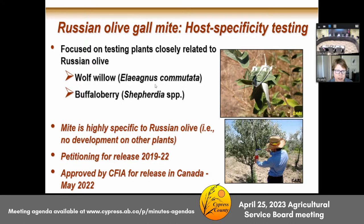So what they found out after years of testing, like this started in the late 1990s, they found that the mite is really specific to Russian olive, and there was no development on these other plants that are closely related. So I think we're pretty safe with it.